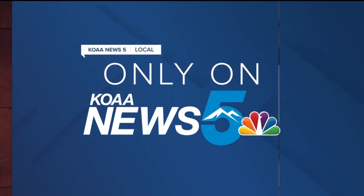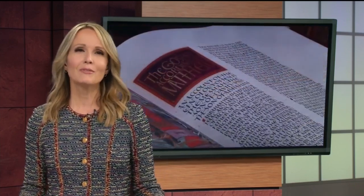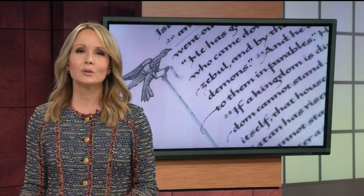The first illustrated handwritten Bible in more than 500 years is now in southern Colorado. And thanks to some very generous donors, it will now have a permanent home in a local church. It's called the St. John's Bible, and it was created by the senior scribe to England's late Queen Elizabeth. This week, I had a chance to see the sacred work of art in person.